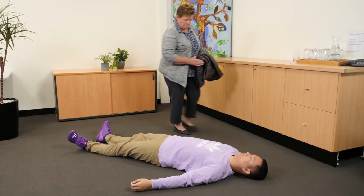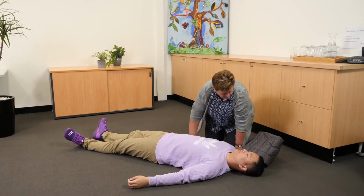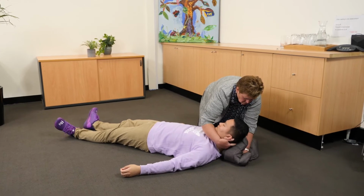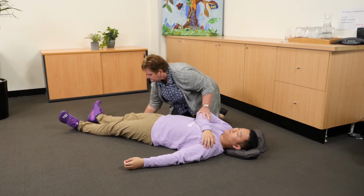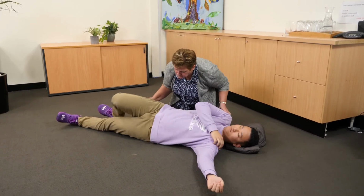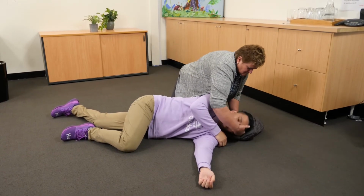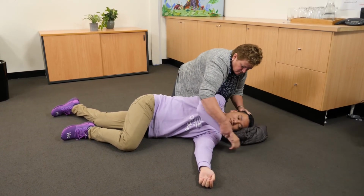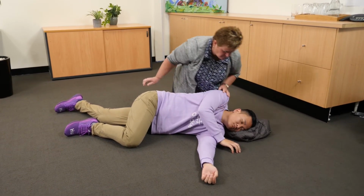We also want to get the person into recovery position as soon as possible. So you don't need to wait until the seizure has finished if it's possible to move them earlier. And people's movements will differ, or they'll vary depending on the seizure itself, maybe the size of the person. So whenever it's possible to safely put them into recovery position, do that. Continue to talk to the person.